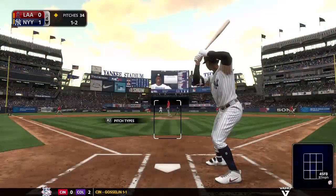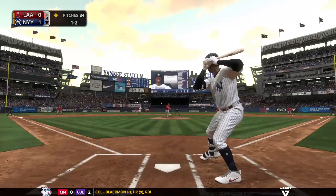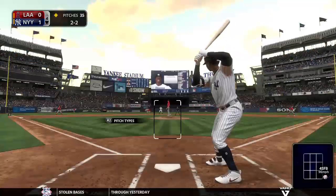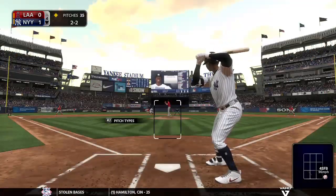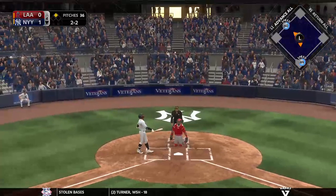It's 1-2. 0-2 pitch, not even close to the zone, and a fastball might be an indication that he's going to start using some of his secondary pitches. And he takes, very close to the inside corner here. 2-2 though. Still even at 2-2.